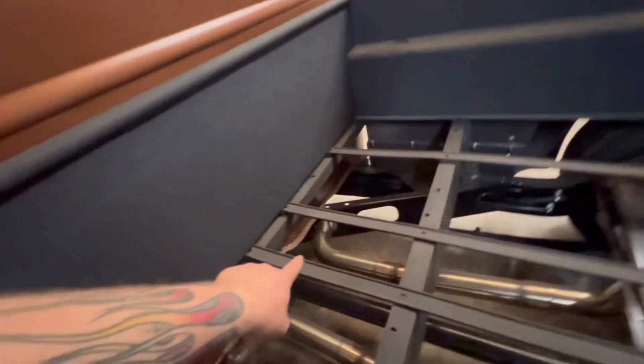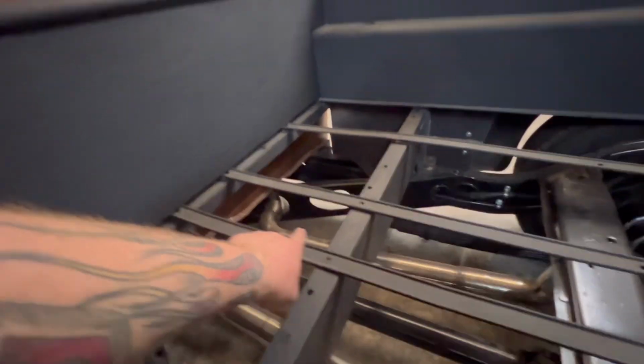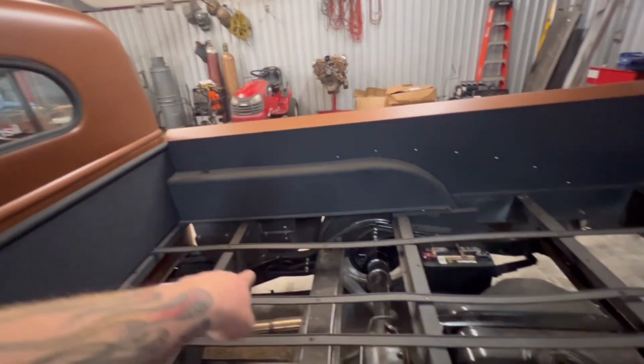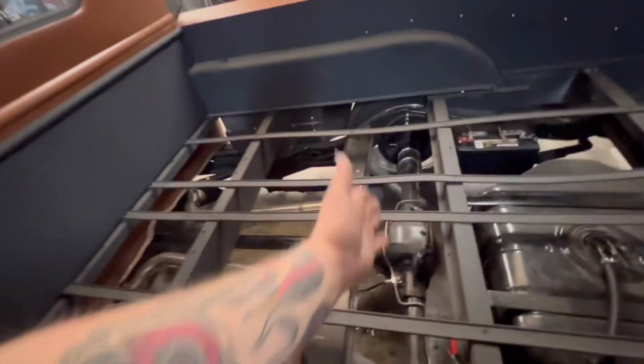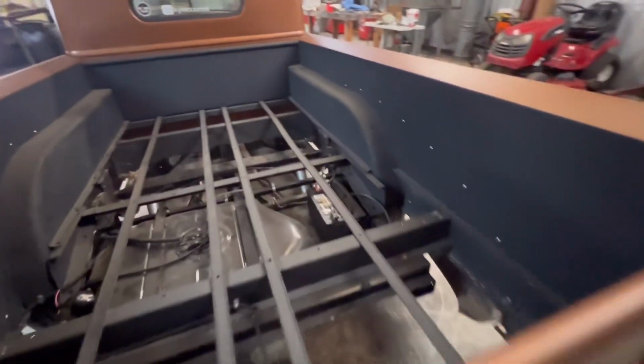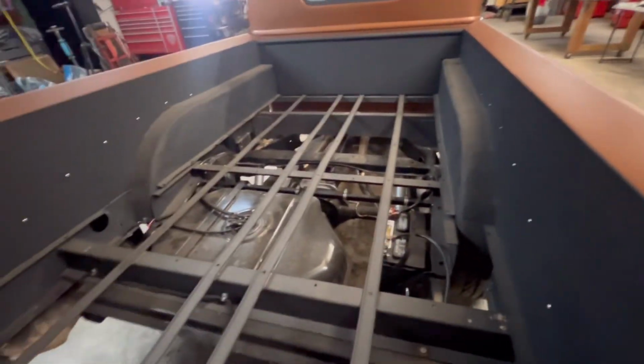But full exhaust runs through all the holes in the frame going through there. Then we still got the factory Hudson leaf springs, just this axle sitting on top of those in its new location. Relocated the battery back here to the back. So that's back here now.